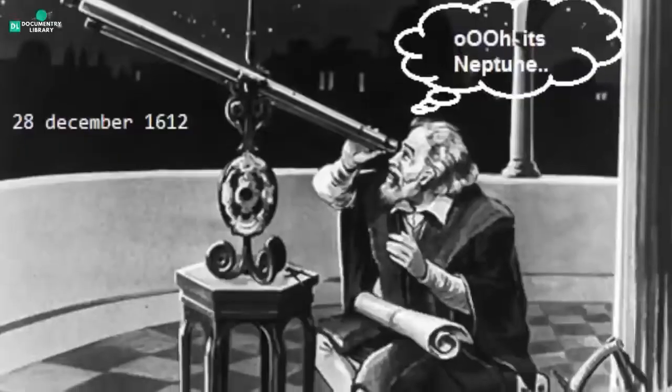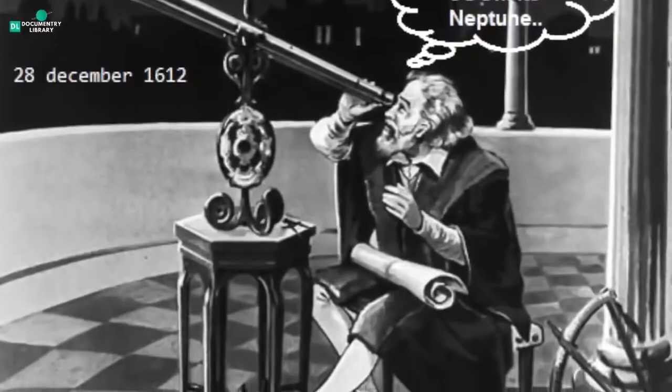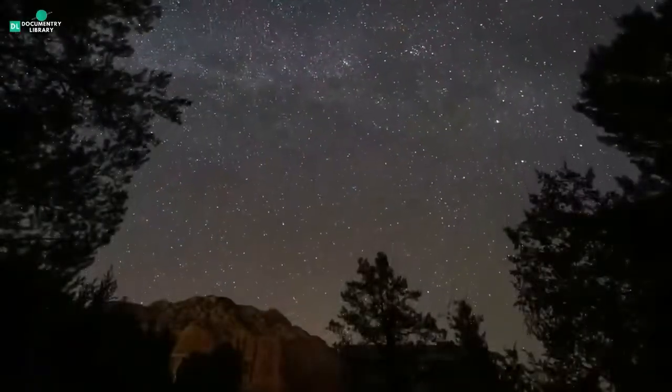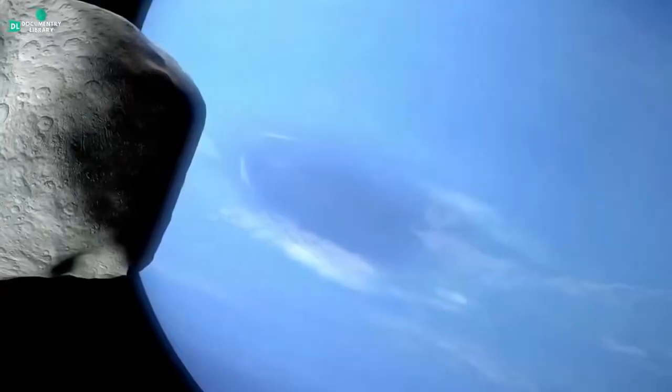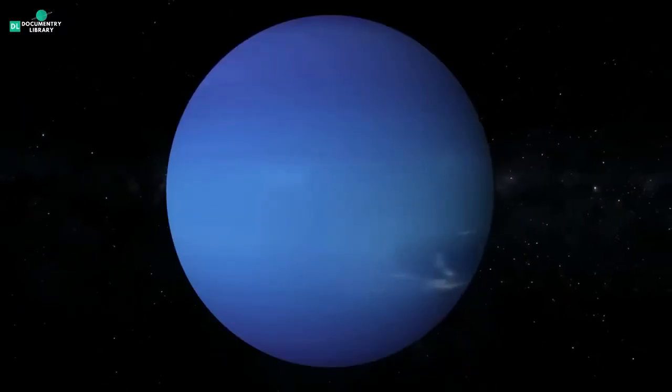for us. It is said that in the year 1612, Galileo Galilei also saw Neptune. We find a lot of evidence of his observations, but he thought it was just a star, and so he never noticed Neptune again. For almost 200 years after that, no one knew about it, nor did anyone study Neptune. No one even noticed the need to search for it, and as a result, no one even tried.